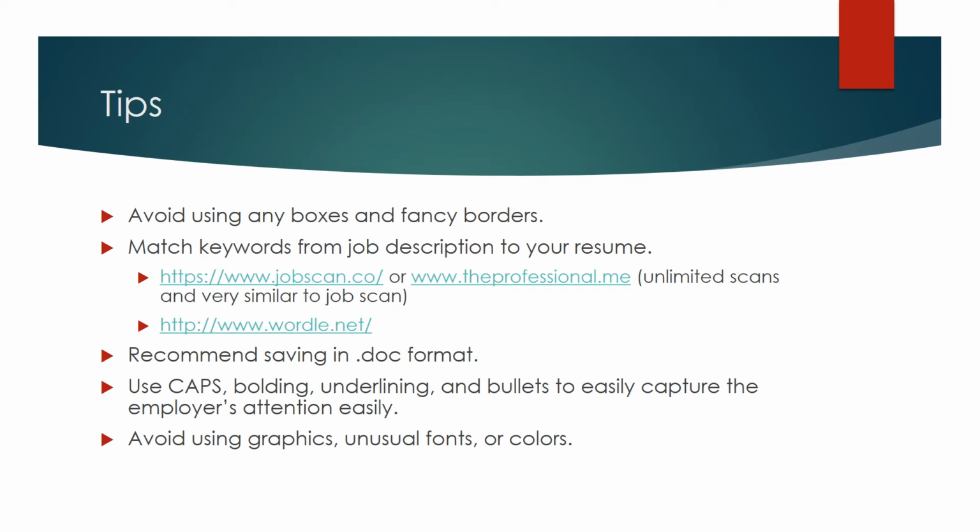Then a few other things: you want to make sure to save in a .doc format or .docx. I've also had people tell me that it's better to save as a PDF, just because when employers open your resume on their end, you want to make sure the information doesn't get jumbled. If it's saved in the PDF, that's not going to happen.